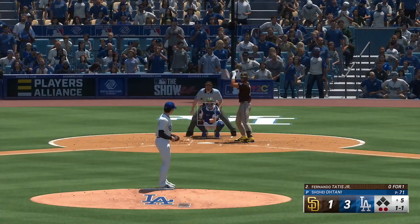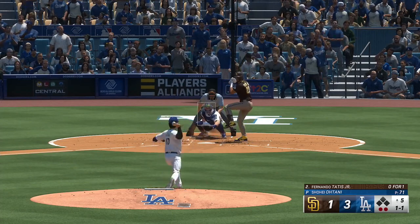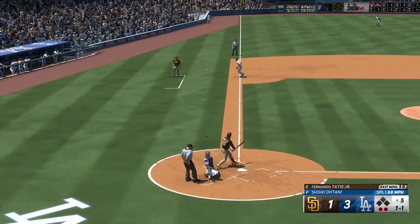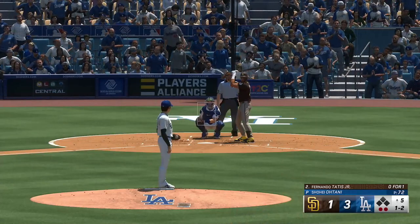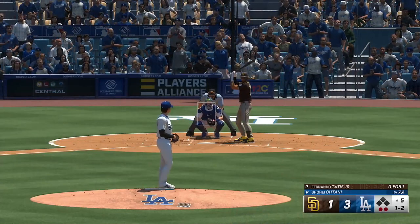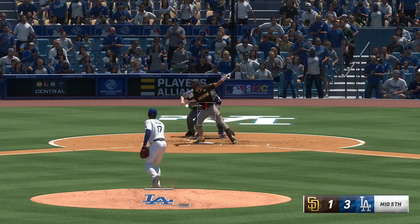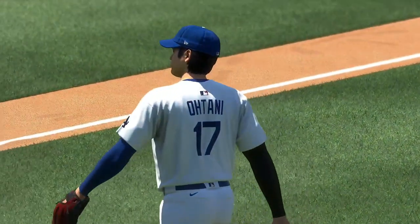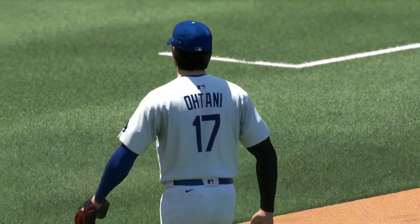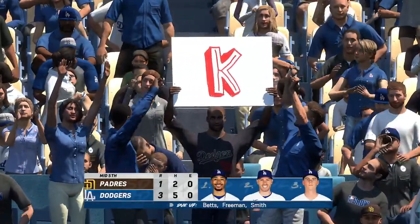The Dodgers leading by 2. And we're at the top of the fifth. Now, there's a pitch we haven't seen in a while. It's going to be tough on the hitters if he can mix that in whenever he wants. Swings and misses. Struck him out. Padres go down quietly, and they still trail it here, 3-1.